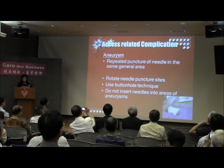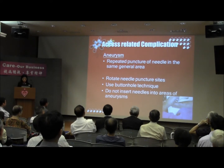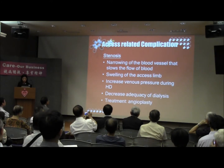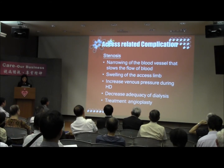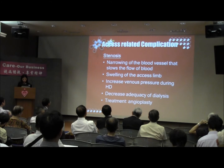Another problem is aneurysm. It results from repeated puncture of the needle. So the needle puncture site should be rotated every time, or use the buttonhole technique. And also we should avoid inserting the needle into the area of aneurysm. Another problem is stenosis, which results from narrowing of the blood vessel that slows the flow of blood. Usually it presents as swelling of the access arm, and also the venous pressure will increase during hemodialysis. It will result in a decrease in adequacy of dialysis. Sometimes angioplasty is required to treat this problem.